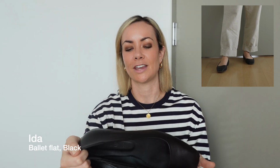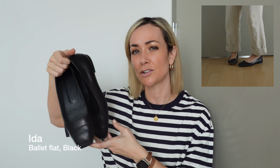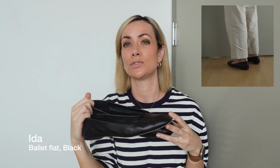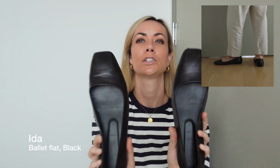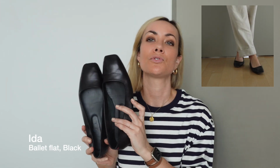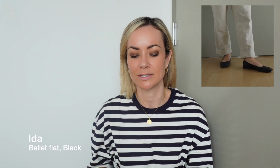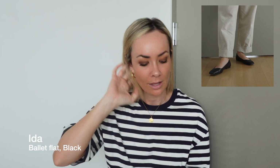So let's jump into the Ballet Flat, the original, the beautiful. I love just everything about these shoes. So I'm going to start with sort of the positives and then the negatives, because there are some downsides to these shoes. But the thing that drew me to these shoes originally was this iconic toe shape. It is that old school look, almost exactly like a real ballet slipper.